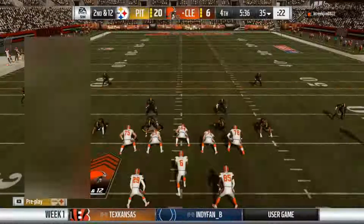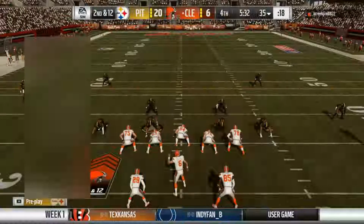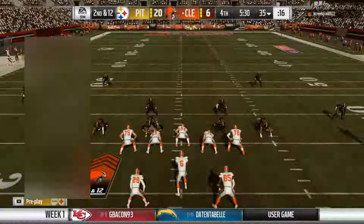Here we go now. Blue 90. Blue 90. All right, now, lucky 56. Lucky 56.